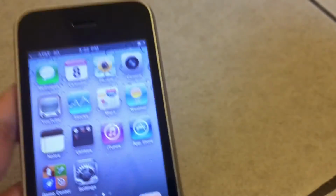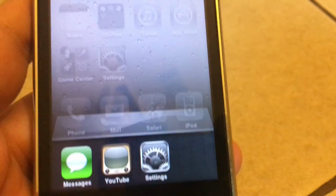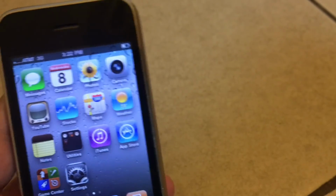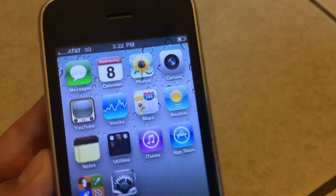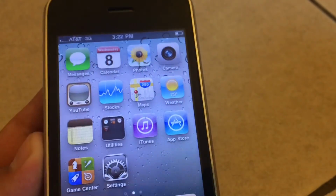Let's see if messages still works. Oh, that classic keyboard sound. And message too. And that classic keyboard sound, but so yeah, and also it would have that too as the app switcher. And yeah, there are very few apps that can still run on iOS 4.